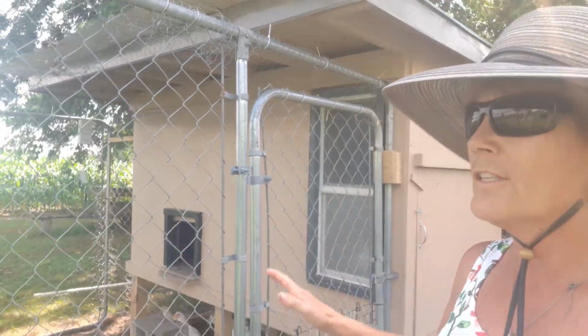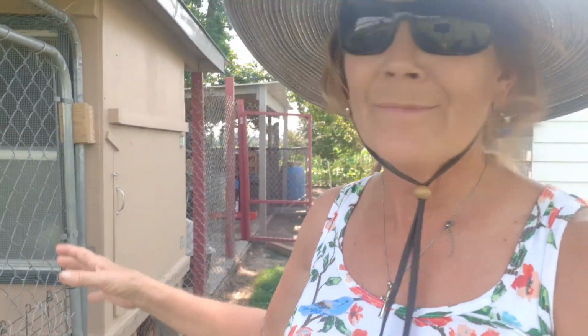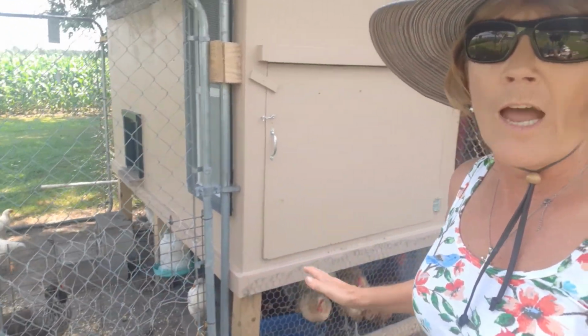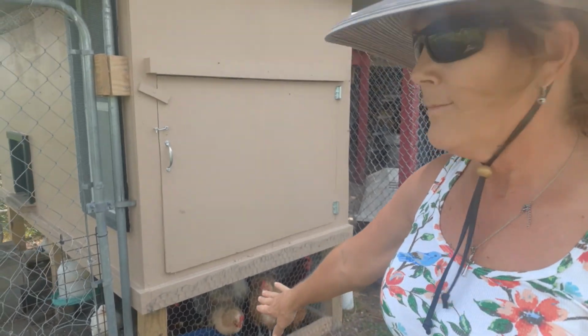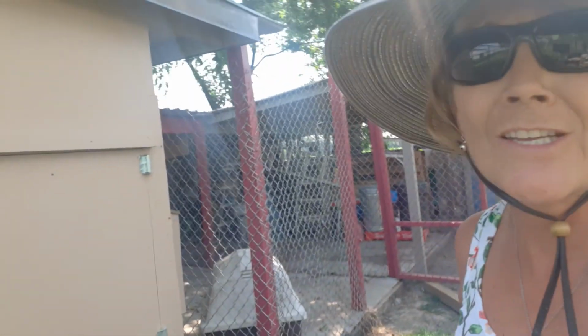You can do this. The gate is up, and these chickens are loving it. I am loving it. It's been so nice. As you can see, they're in the shade. At the hottest time of the day, they're in the shade. If not, in the middle of the morning, they can get up under there. But this thing has been such a blessing.